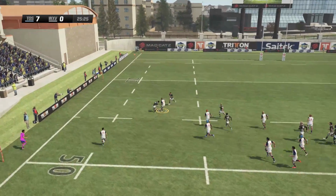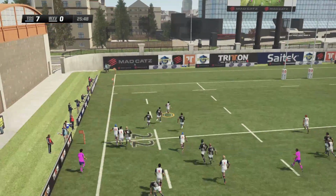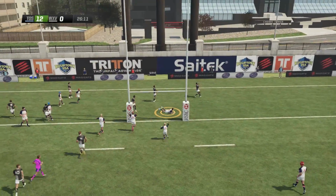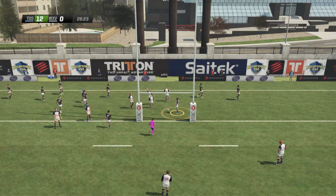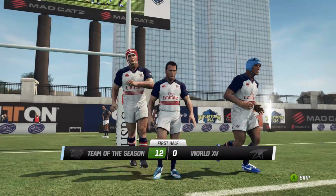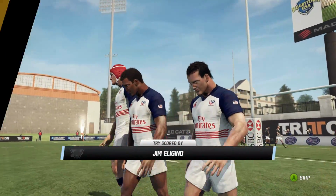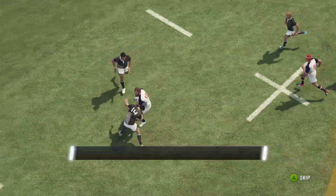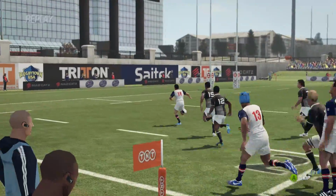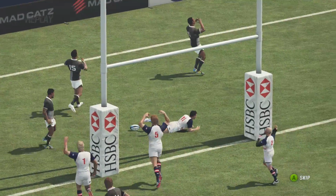Here's Heston Gardner looking wide for Jim Aligino. Steps away, goes all the way. Too much speed for Israel Folau. And Jim Aligino better put the dancing boots on because it's time to celebrate. What a stunner. Jim Aligino a double in this great little matchup to celebrate the season. He is doing all the celebrating himself, and the team of the season, they know all about this man.